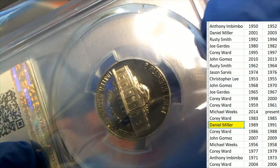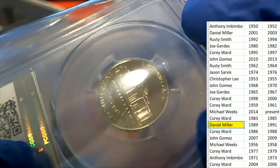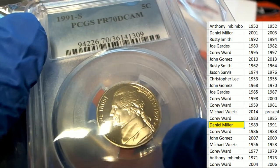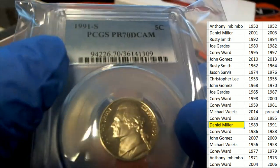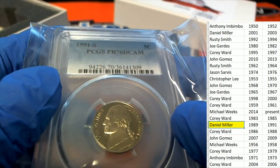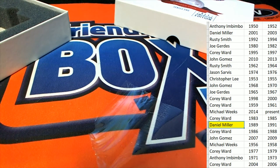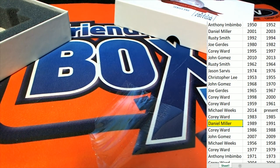That is really something. Really just almost like a perfect nickel here. I think it's almost perfect. PR70 D cam, so you want to look up what that means in the coins.